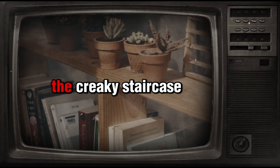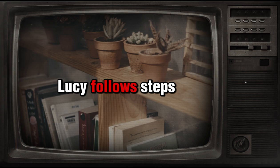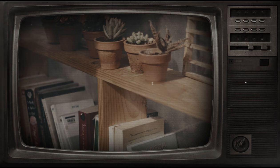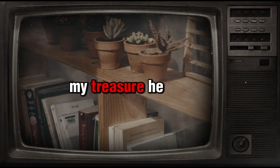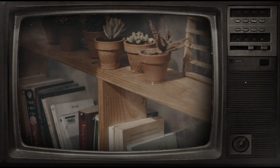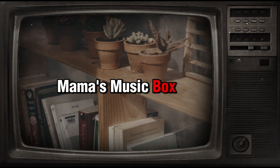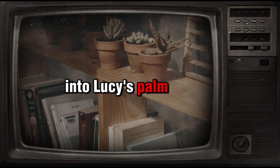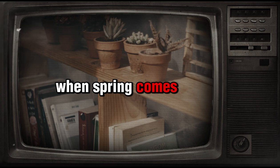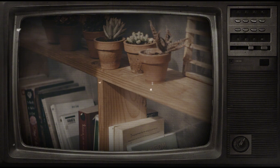Mr. Clark climbs the creaky staircase behind the cookbooks. Lucy follows, steps whispering secrets. The attic door has iron bolts shaped like books. "My treasure," he whispers. From behind the wood comes a tinkling song, like Mama's music box. Mr. Clark presses a cold key into Lucy's palm. "When spring comes..." Downstairs, Mother's umbrella appears outside. Lucy hides the key in her left shoe.